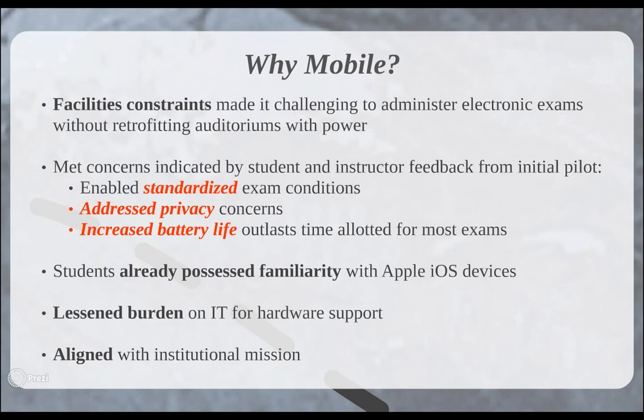And just a couple of other points here, and guys, feel free to jump in. More and more, going mobile made a lot of sense for us because we didn't want to be in a position to possibly have to hire another FTE to support a myriad of different hardware. So between a standard platform, the fact that our students are already comfortable with iOS devices, and that we use iOS devices pretty heavily in our clinics, it made sense with our mission. Penn Dental Medicine is committed to staying at the forefront of technology and providing the highest quality education that we can. So it just made more and more sense to do this.